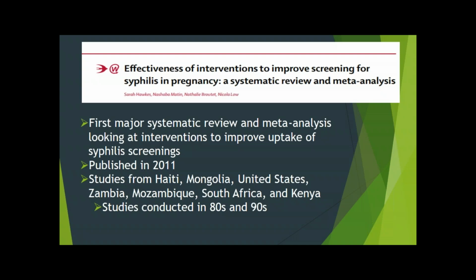In addition, there's been a lot of changes within the landscape of screening. We now have point of care tests, which are now the norm. And so I wanted to update that as well within this study.